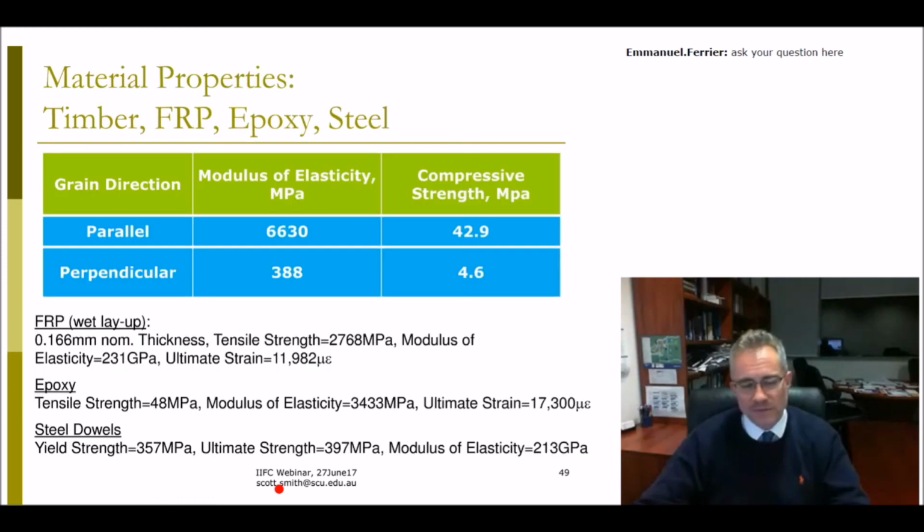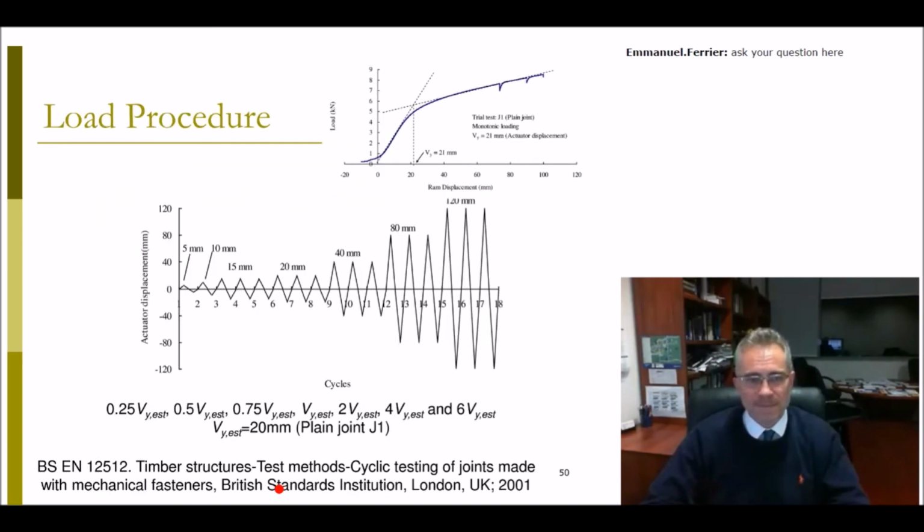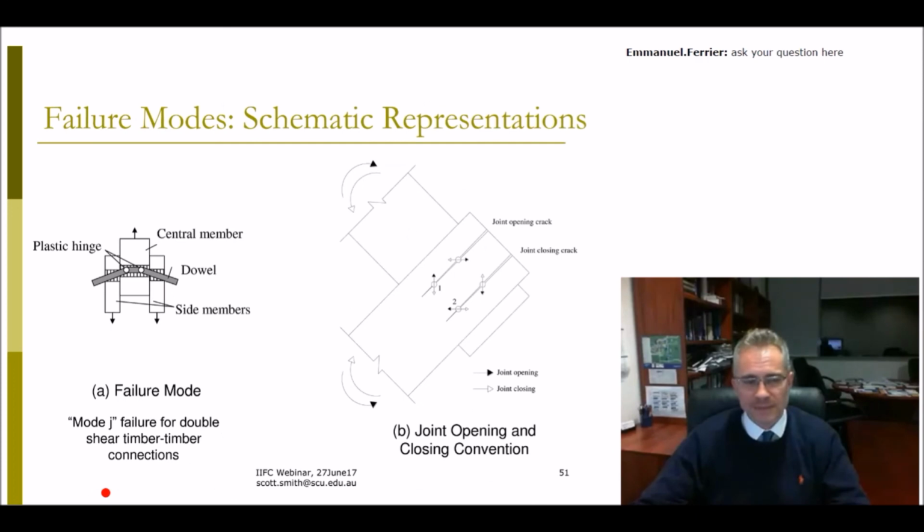The properties of the timber, the tested properties are shown here, as well as the properties of the FRP, the epoxy, and also the steel dowels, all from testing. Loaded in a displacement controlled manner in accordance to the British standard 12512. Failure modes are shown here. Mode J, a standard failure mode for double shear timber to timber connections. And in figure B here on the right, the joint opening and the joint closing and where the crack patterns will form.